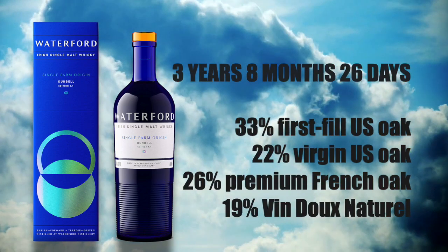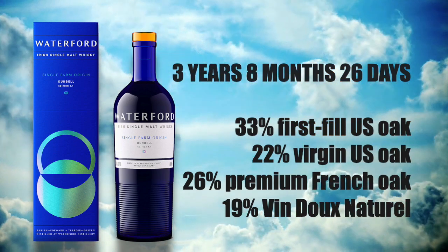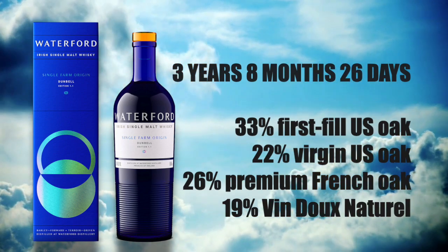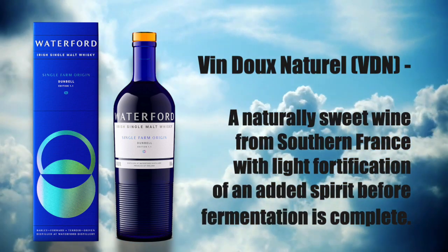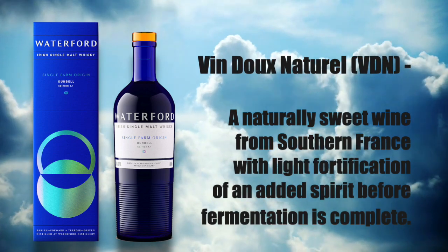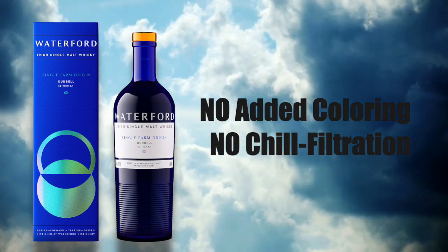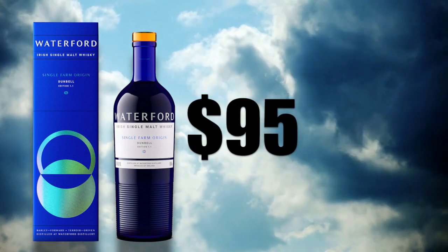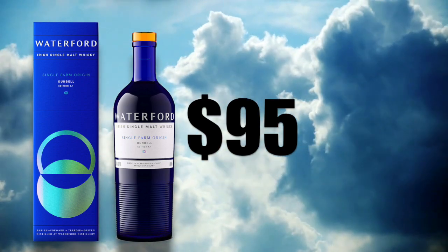It is matured for 3 years, 8 months, and 26 days in 33% first fill U.S. oak, 22% virgin U.S. oak, 26% premium French oak, and 19% in Vindu Natural cask. Vindu Natural is a naturally sweet wine from southern France with light fortification of an added spirit before fermentation is complete. The whiskey has no added coloring, no chill filtration, or any additives whatsoever. It's bottled at 50% alcohol by volume and sells for about $95 plus shipping and handling if it's not available at your local liquor store.